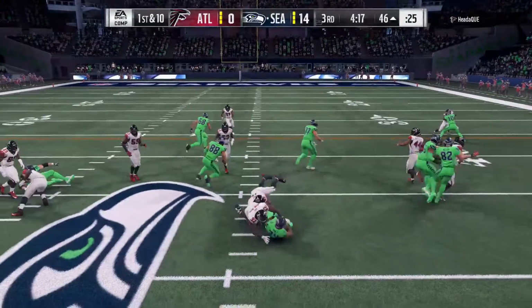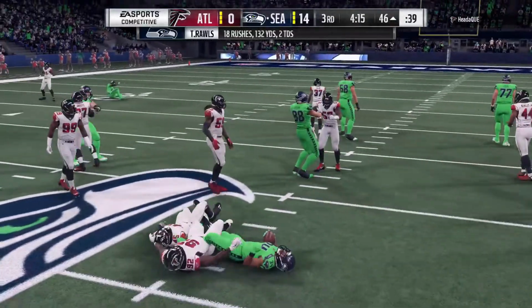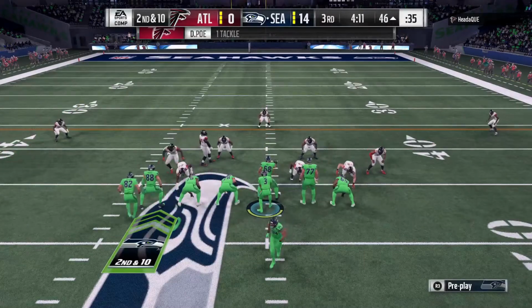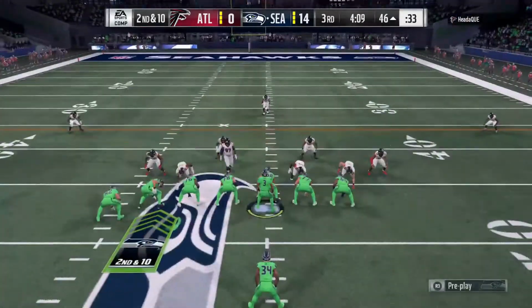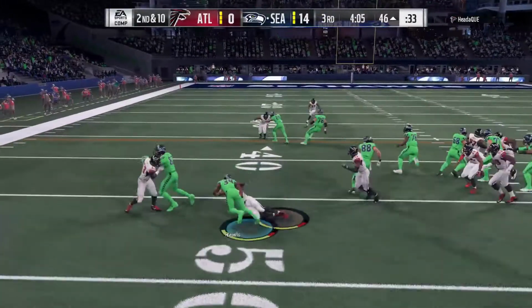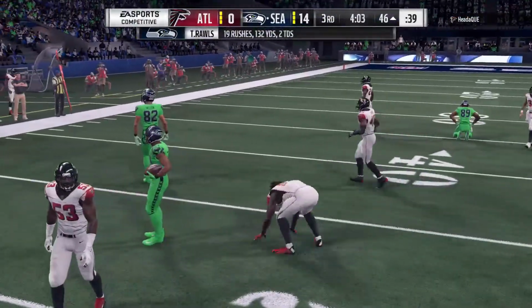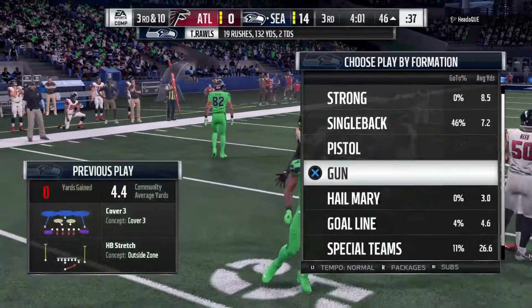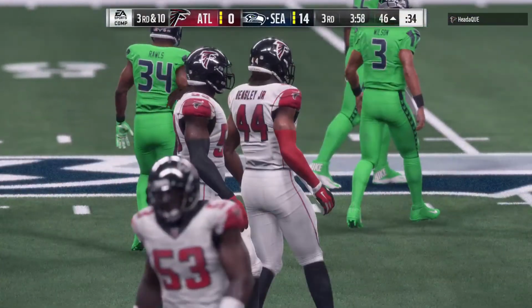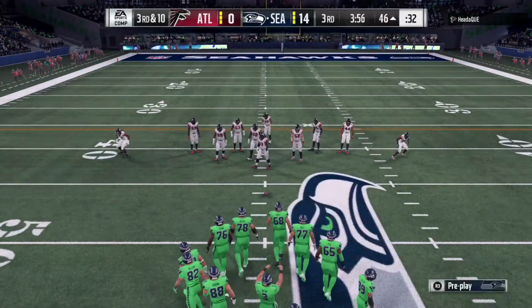Again, Rawls. He's been busy tonight. And for one of the first times tonight, he's going to be held up at the line of scrimmage. No gain on the play there. Second down. Now a handoff left to Rawls. Back-to-back stops make it 3rd and 10. And that's one of the few times they've been able to contain him.